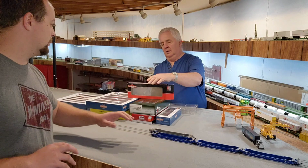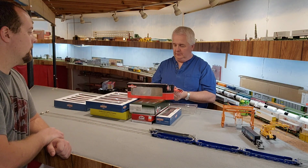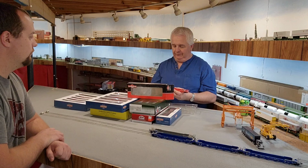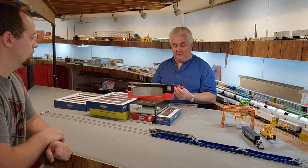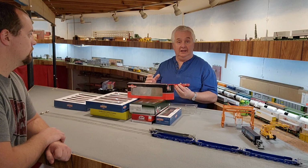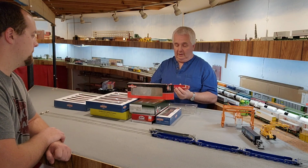All right, what's next? It looks like you got the Intermountain car. We got the Intermountain out. I'm looking at it. It's got steel wheels, which is nice. That's getting to be very normal. It's got a good coupler on it, which is nice. It's all plastic. Everything on it is plastic. The details, as far as the Rapido goes and some of the other ones, are not to the level of the other ones.